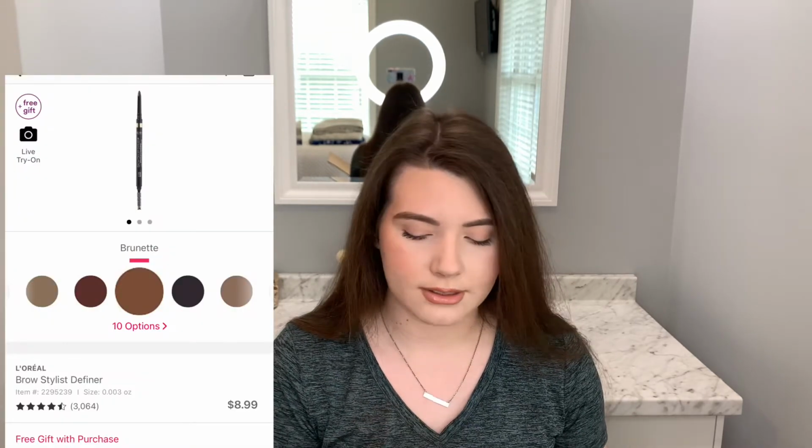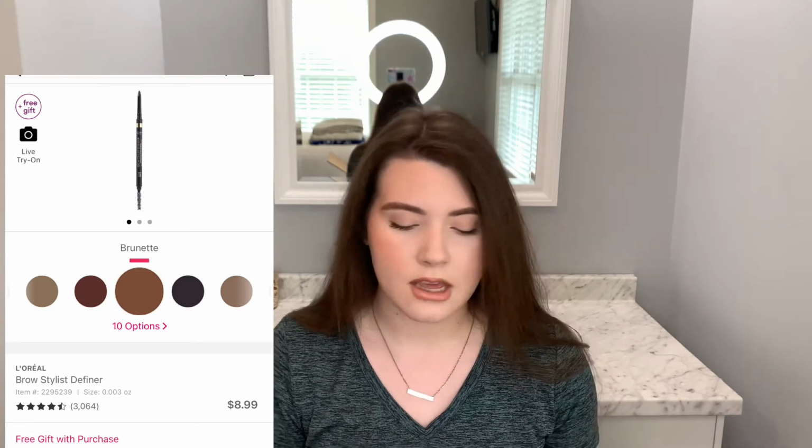So I really want to try out some drugstore brow products. I have my favorites. I have tried the NYX one, which I do really like, but I want to try out some different ones that I haven't heard too much about. So one of them was the L'Oreal Brow Stylist Definer in the shade Brunette. So I want to open this. I didn't really know what color to get because I do feel like sometimes the swatches online can be different than in person. So I didn't know what color.